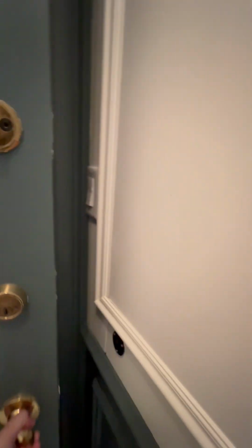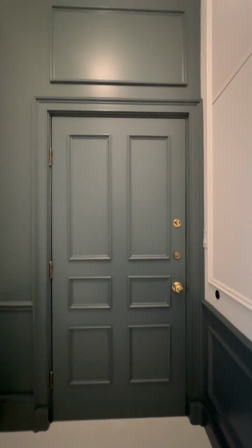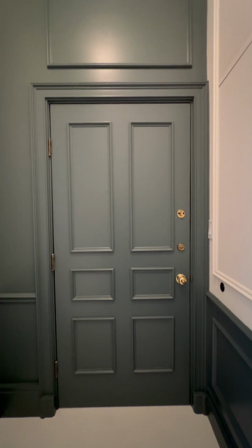Okay, I'll just show you this out here. See, here it is. Same casing I have inside. It ends. We cannot move the door over without moving this whole wall over, and we can't do that. So that's how it is. Now the thing I really love here is that they nailed on the molding here, and we have a panel door. It's so much better than it was.